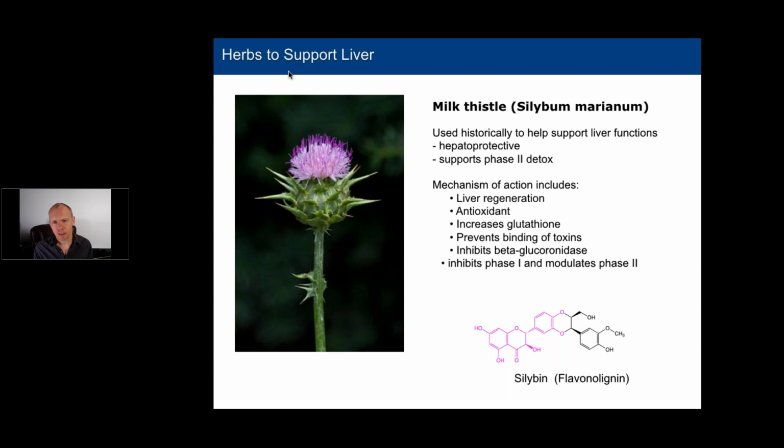And the other thing I want to look at is, are they getting an adequate amount of glucuronic acid in general? And you might want to consider giving them herbs like milk thistle to help inhibit that beta-glucuronidase enzyme and maybe better support glucuronidation in the liver. So that's milk thistle for you and how it can help interact with the liver.